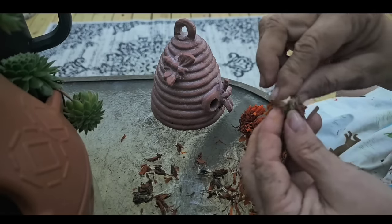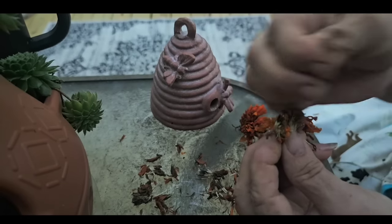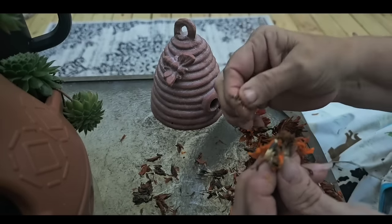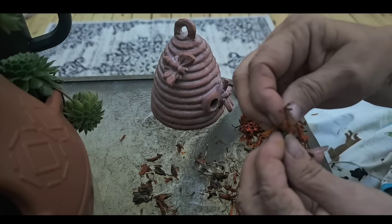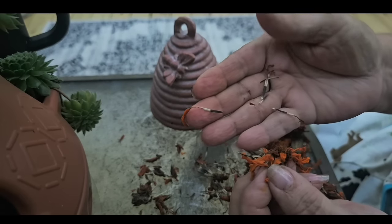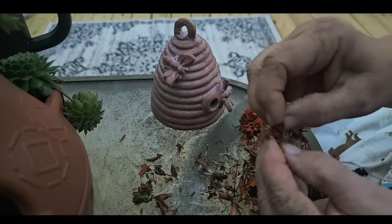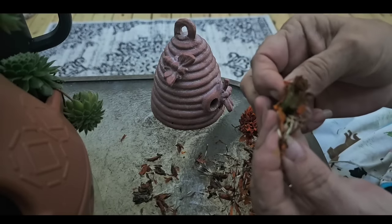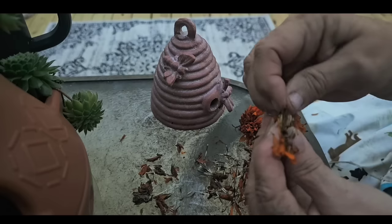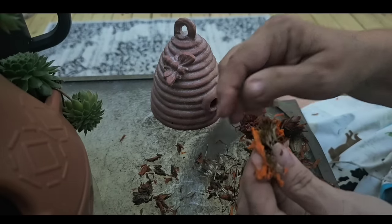So I've been deadheading some of my marigolds, and I wanted to show y'all. You see that? That is the marigold seeds. Y'all, if you don't save your seeds, most important your vegetable seeds, start doing it this year, because it may get to the point that there won't be any more seeds to buy. When I deadhead my marigolds, you just pull out the middle, and you see how many seeds are in there. I've got lots of marigolds out there still blooming, so I'll be able to have tons of marigold seeds.